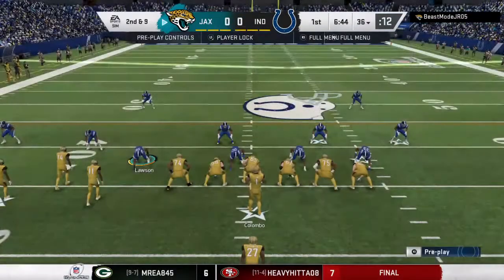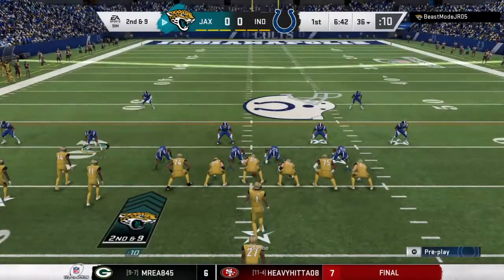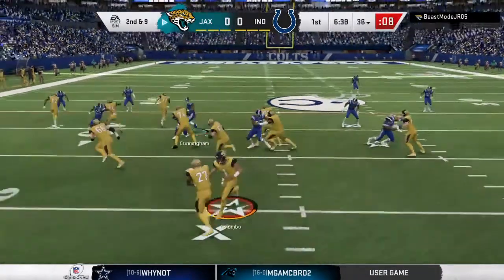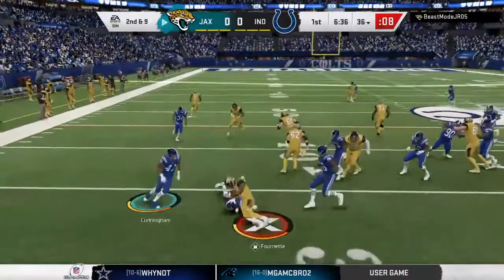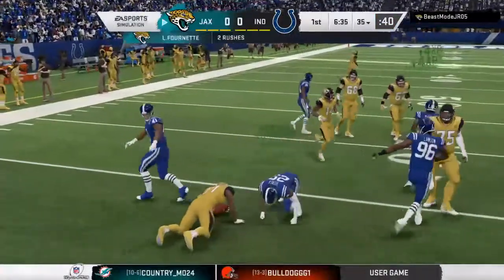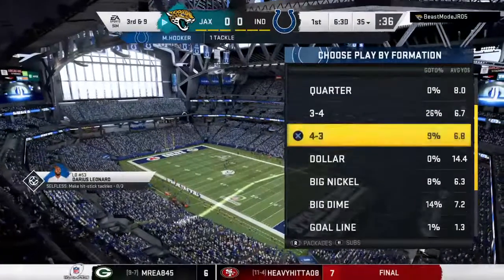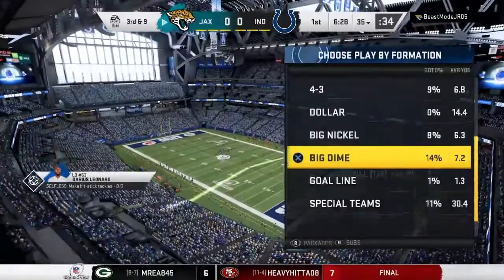The run only got a yard. Here's 2nd and 9. Watch the screen. Out of the pistol, it's Fournette. And that play is blown up, losing yardage back at the 35. It'll go as a loss of a yard, and it'll set up 3rd down.